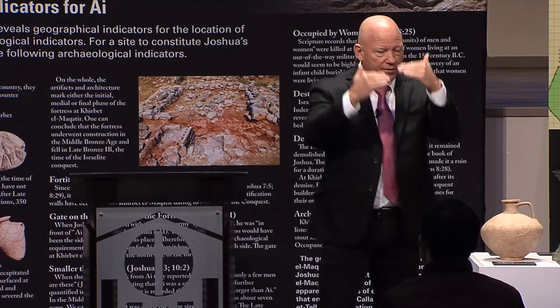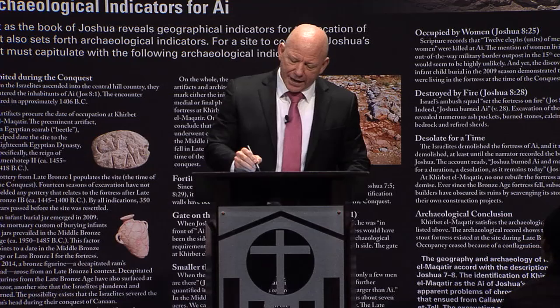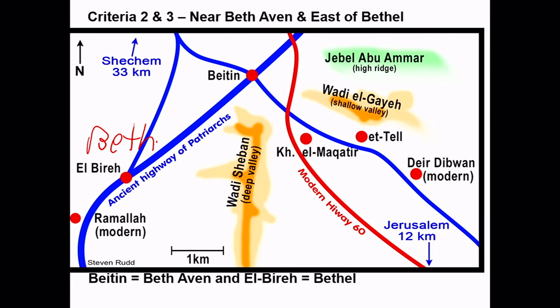And you can see in criteria 2 and 3 that it is near Beth Aven and east of Bethel. Most likely El Bira would be Bethel, the house of God. Beitin would be Beth Aven. And then you can see our site, Khirbet el-Maqatir. Here is Et Tel, where Calloway believed that he had evidence.